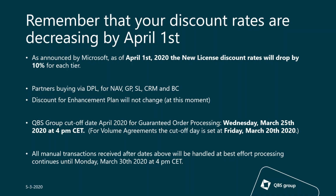And to be sure that orders are processed before April 1st, QBS Group has a cutoff date for guaranteed order processing. That's Wednesday, March 25th at 4 p.m. our time zone. For volume agreements, the cutoff day is set at Friday, March 20th, so we have a little bit more time. All manual transactions received after those dates will be handled as a best effort processing practice, continuing until Monday, March 30th at 4 p.m. our time zone. So once again, cutoff date Wednesday, March 25th. Volume deals Friday, March 20th. And all manual transactions received after those dates will be handled at a best effort processing practice.